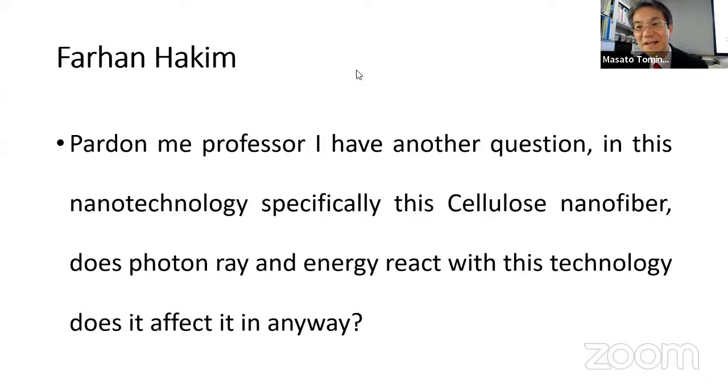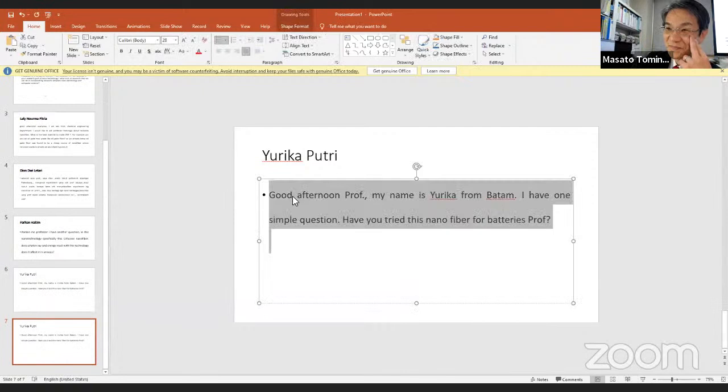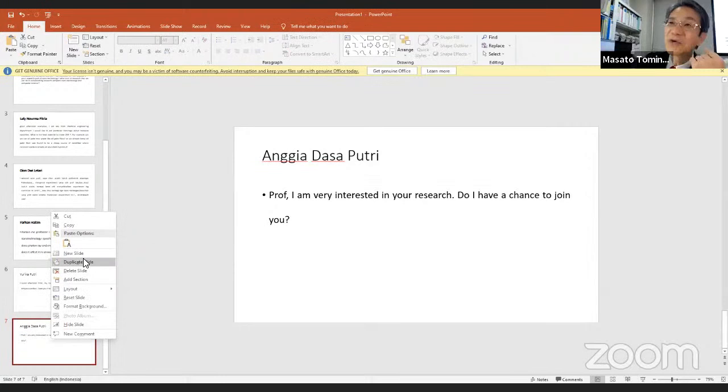I don't know exactly because I have never used photon ray or such a method. So you haven't conducted that research. Yes, I have never used such a technique. So I don't know whether we can use it or not.